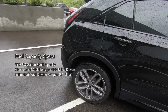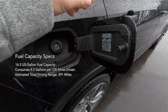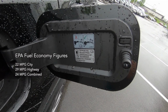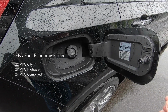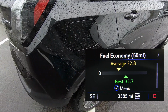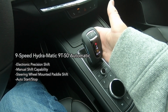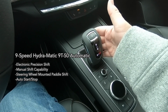The XT4 features a 16.3 US gallon fuel capacity and consumes 4.2 gallons per 100 miles driven with an estimated total driving range of 391 miles. EPA fuel economy figures are 22 miles per gallon city, 29 miles per gallon highway, and 24 miles per gallon combined. On my 20-mile mixed driving test, I averaged 22.8 miles per gallon with a best of 32.7 miles per gallon. The sole available transmission is a 9-speed Hydramatic 9T50 automatic with manual shift capability via steering wheel mounted paddles and what Cadillac calls electronic precision shift.